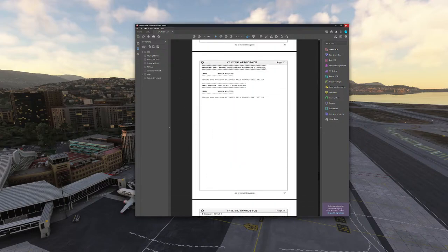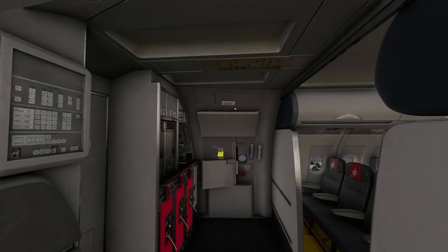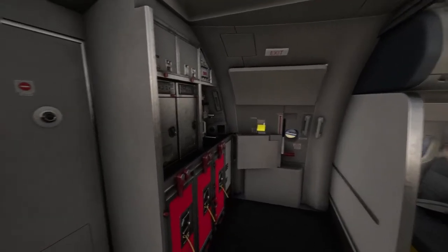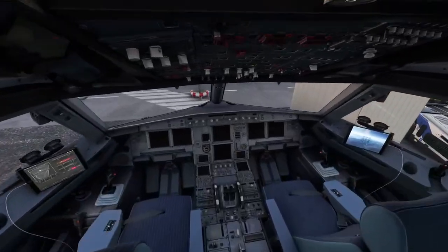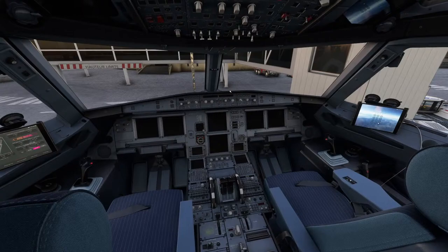All right, let's begin with the fun stuff now that the crew briefing is completed. And the very first thing we're going to do is head to the inside of the aircraft. And this is basically the view here as we make our way to the cockpit. We're going to open the cockpit door and enter the cockpit. Now, the first thing we're going to do when we enter into a cold and dark cockpit is to perform the preliminary safety check.